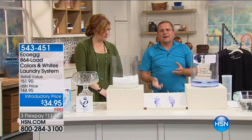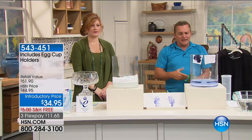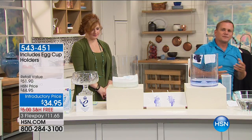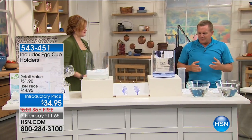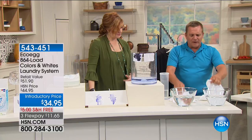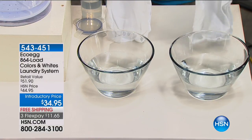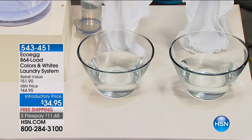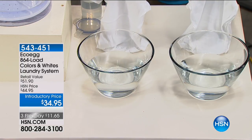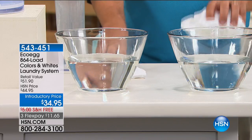Wow. The reason that I love the Ecoegg is because it is hypoallergenic. When you wash clothes with those chemical cleaners, to give you an example, I've got two identical onesies. One was washed with a liquid detergent. This one was washed with the Ecoegg, washed and dried with the Ecoegg dryer balls, by the way, which are now available.